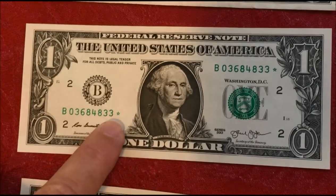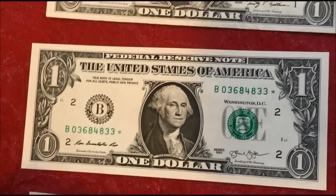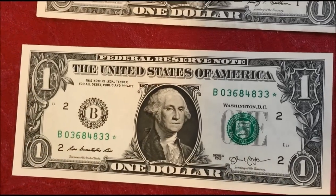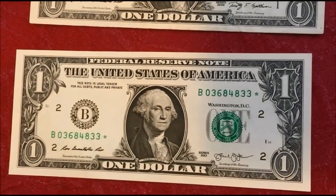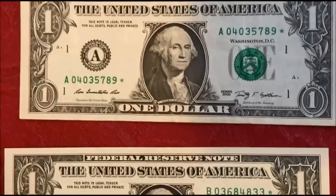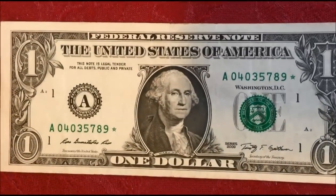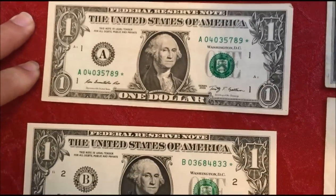A lot of people collect star notes and pay good money for star notes, depending on what series year, whether there's anything unusual about them, that type of thing. And obviously, just like with the coins, condition. This one is really, really crisp and in nice shape. This is another star note, same thing, okay? So they had found one, taken it out of circulation, and printed that.